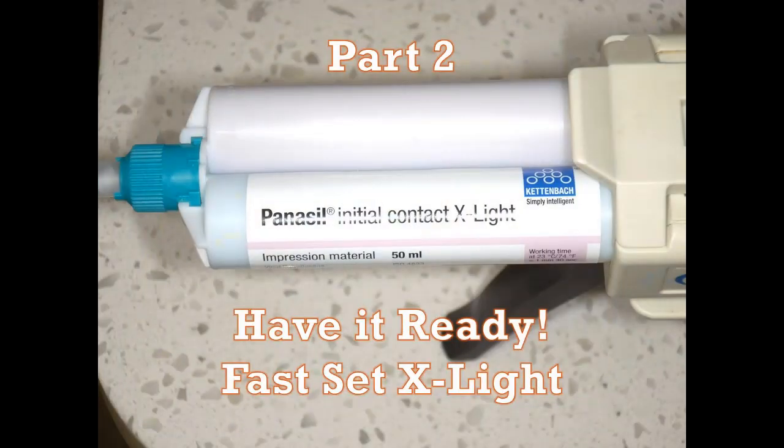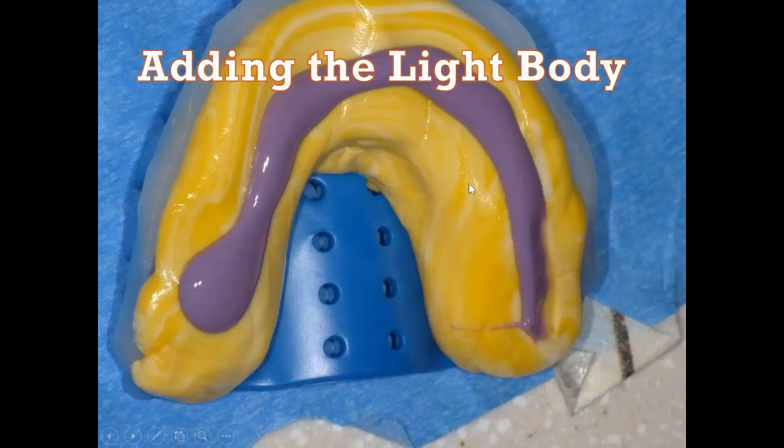I don't need the palate. Then she'll just inject a little Panacil Fast Set Extra Light. That's it. So they mix the putty for 45 seconds, load it in the tray, put a little Fast Set over it, just like this. You're gonna love these impressions.